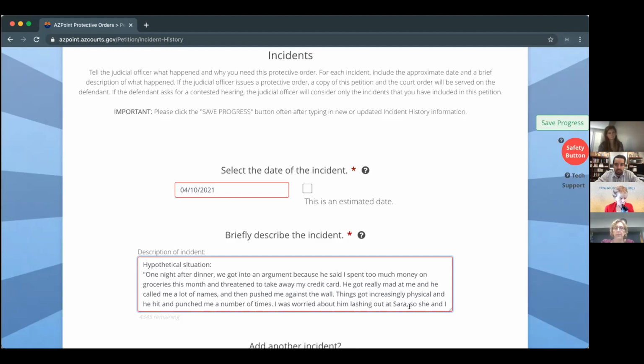So, you have to be able to put the date in there. One of the things about domestic violence victims that I've learned over the years of seminars and that kind of thing, a lot of domestic violence victims have trouble with dates and actually putting together which incident happened when, which we know. And so that's one of the reasons there's this estimated date next to it. So sometimes they have trouble with the timeline, which is fine.